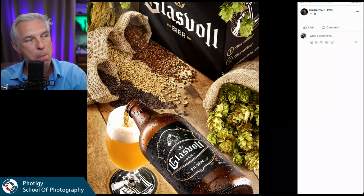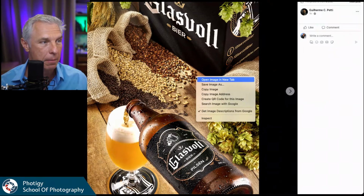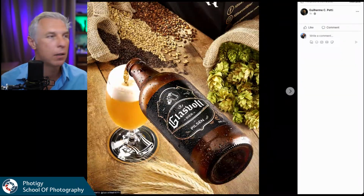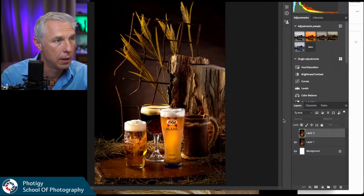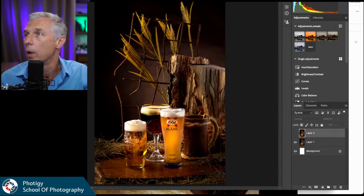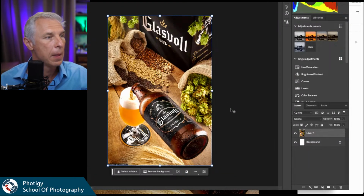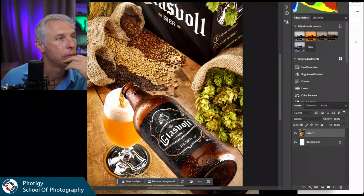This crop, talking about the bottom, looks better to me than what you have. Let's see if we can play with it a little bit in Photoshop. Why does it jump screen to screen? I don't know. Okay, so what I was thinking to do.